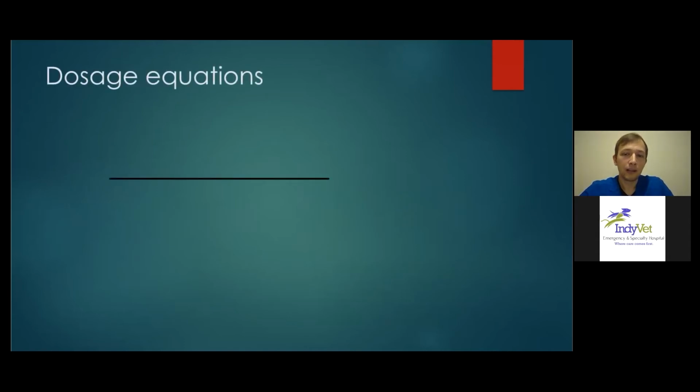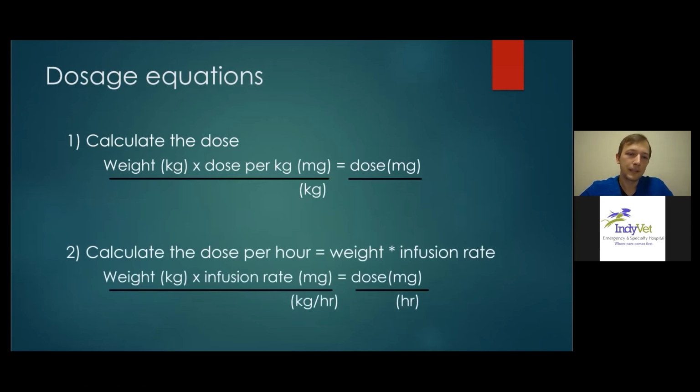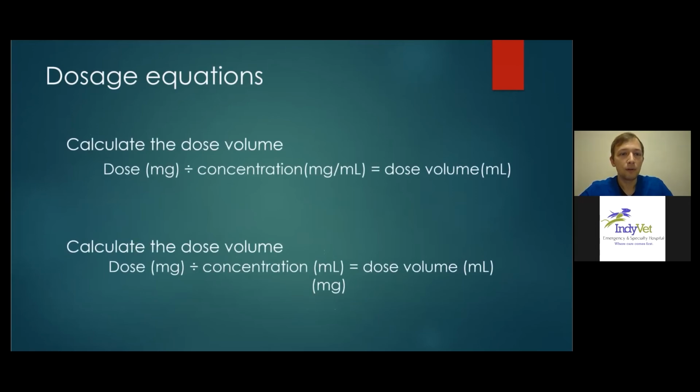Now, these are calculations that we probably do fairly often with any case, but either way, it's good to just remind. So if we want to calculate the dose per patient, you multiply the weight times dose per kg, and that's going to give us the milligrams of dose. Similarly, if we're trying to figure out the dose per hour, we just add in an hour, but it doesn't change that same equation. Same if we're trying to figure out our dose volume: we have our dose divided by our concentration, which will give us our volume.